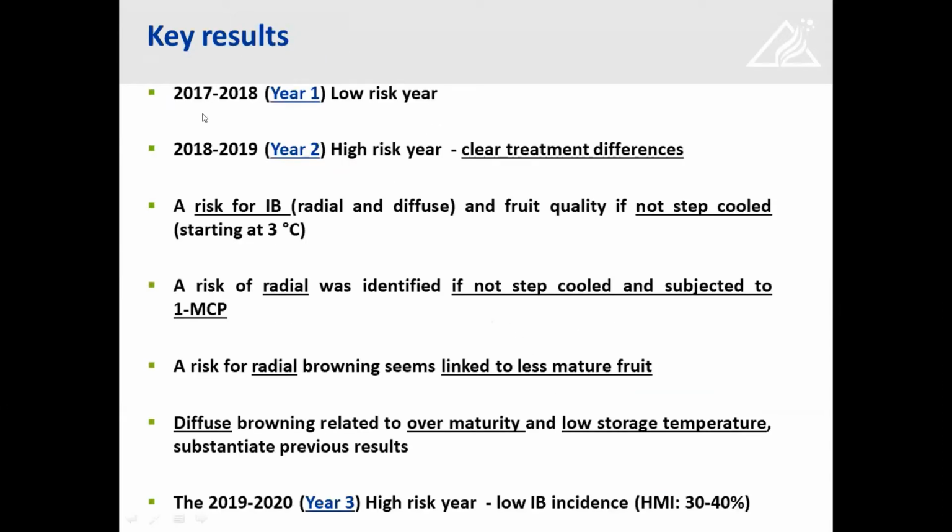Then the key results overall for the study: year 1 was a low risk year. Year 2, the 2018 season, was a high risk year with clear treatment differences, where we could see that there was a risk for radial and diffuse browning and for fruit quality if you consider firmness, if not step cooled. So you even had a firmness benefit if fruit was step cooled. And the step cooling from the protocols that we tested is recommended to start at 3 degrees.